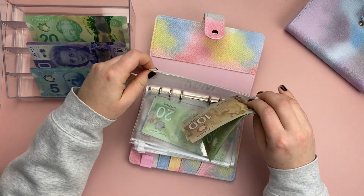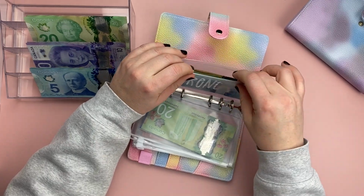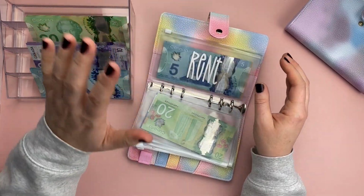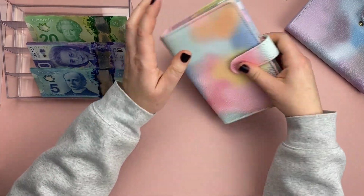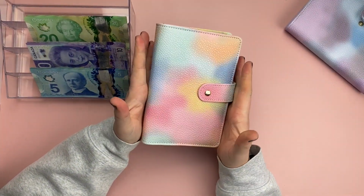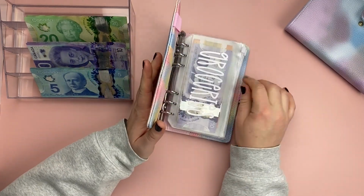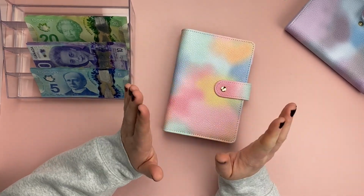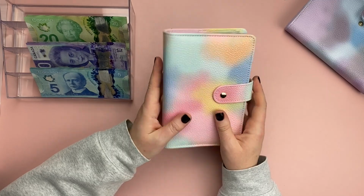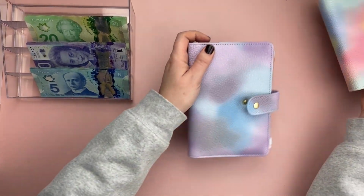Now I keep my rent envelope in my variable expense binder. I know it's not a variable expense. I just don't have a bills binder. So it just makes the most sense to keep it in there for me. This binder never leaves my home. When I go to run an errand, I take out the money that I need for that errand. Worst case scenario, I use my Visa and I just take out the amount when I get home and put it into a separate spot. So I pay off my card.